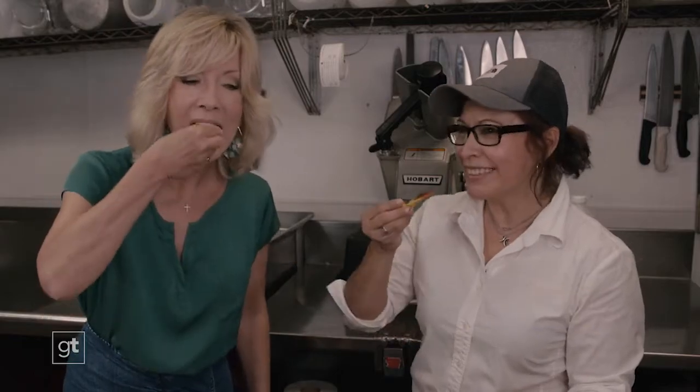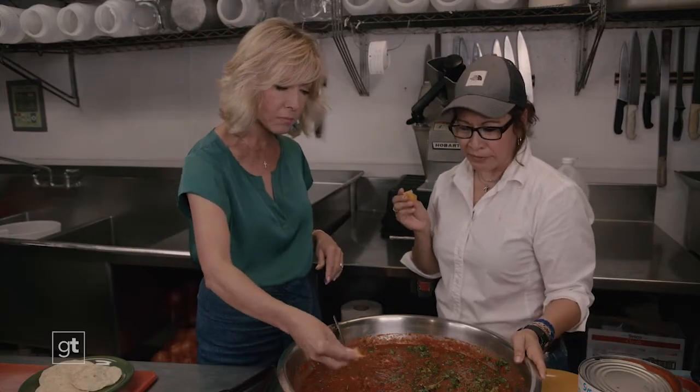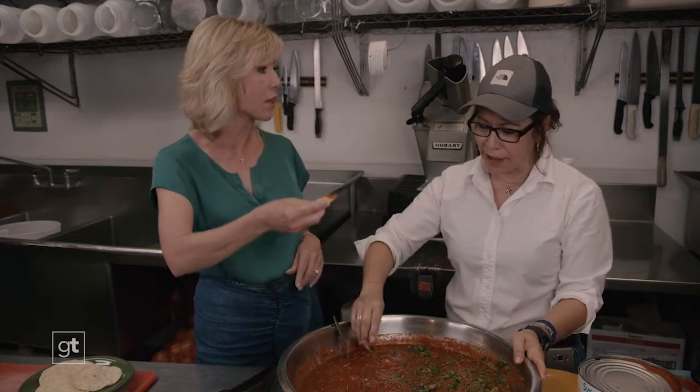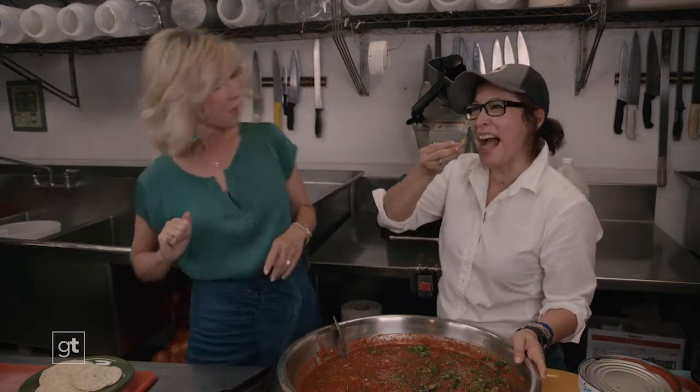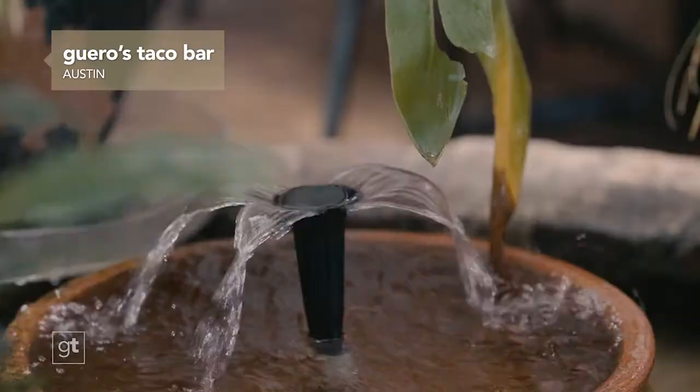Salud. Salud. It's the kind of salsa, you start eating it and you start feeling guilty because you can't stop. When you're looking for a little slice of Mexico, Güero's is where it's at.